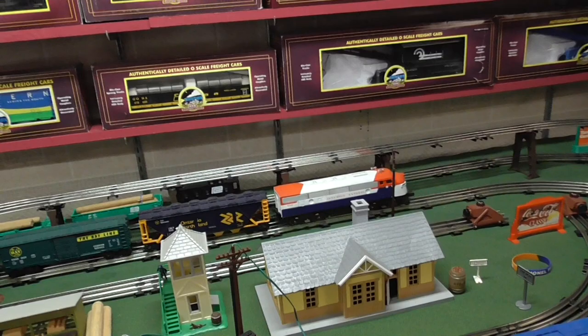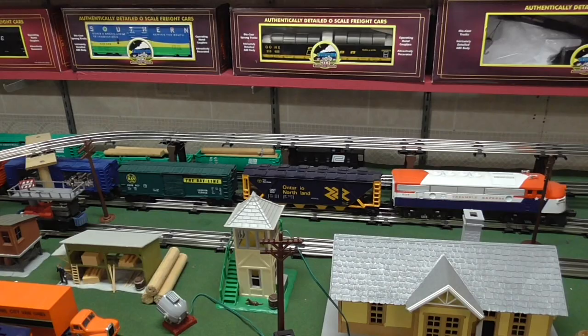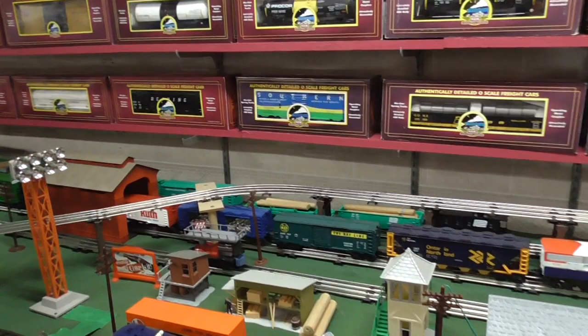And as you can see, the bright colors I was attracted to. I really loved that Ontario Northland hopper car when I seen it as a kid. I had to have it. Same way with that Bayline. Then you'll see a Baby Ruth car sticking out of the bridge. These are all cars that were just bright, brilliant colors that attracted me.